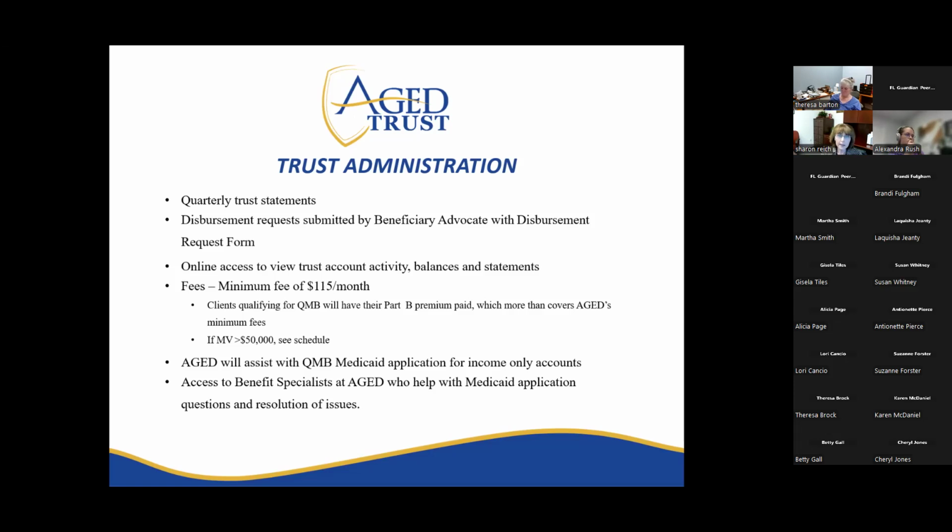At Aged, we will assist with the Medicaid application for our income-only clients. We also will help to an extent with a smaller trust. We don't want to take any business away from attorneys that are doing Medicaid planning, etc. But we will assist. We actually have 2 benefit specialists. We're happy to talk to you anytime.